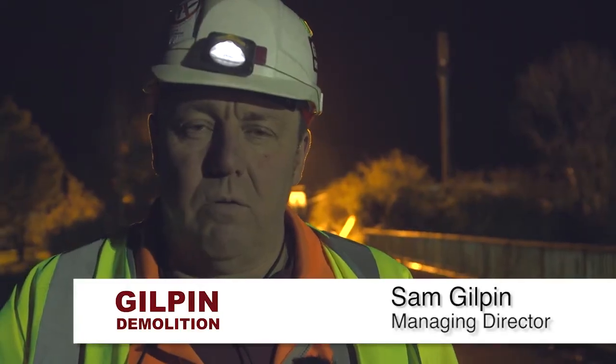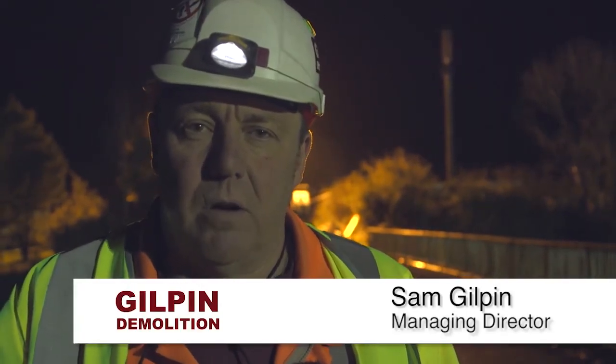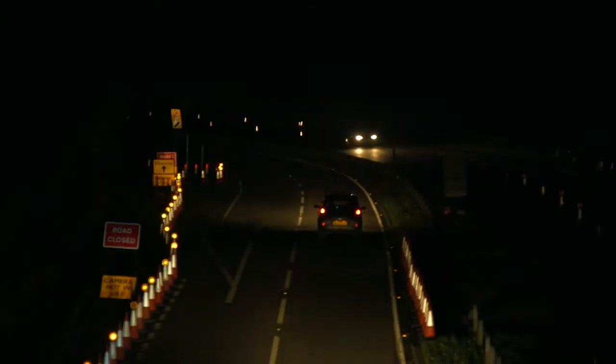All the bridges, they're all a challenge. We're on a very tight time frame, and the road's got to open. Yes, that's right. The travelling public want the road by 10 o'clock. I'm sure we'll do it. Gilpin Demolition always do it.